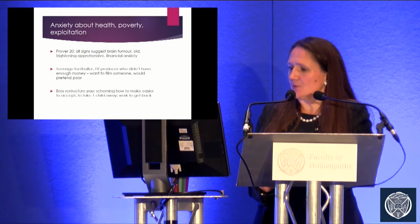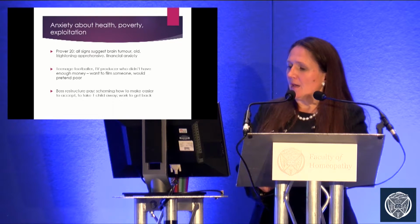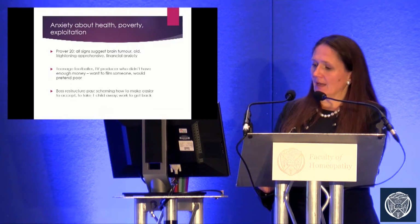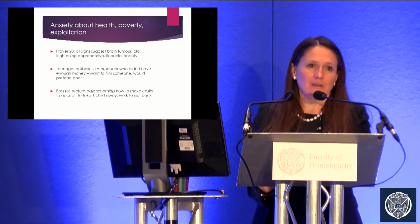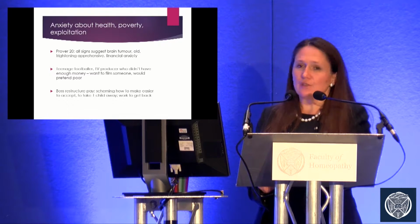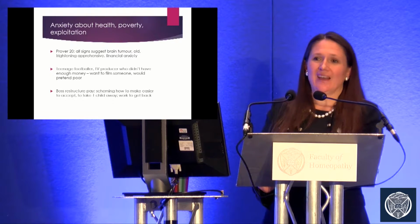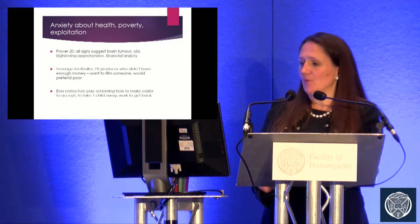So we have to be careful as we work in these areas that we're also able to remove ourselves from that sense of responsibility. And then there was the theme of exploitation and money, scheming, how to make money. So poverty, the fear of poverty, yeah? The idea that we haven't got enough, that we have to accumulate.